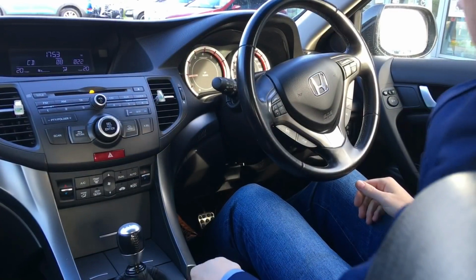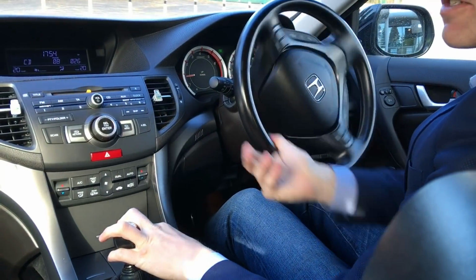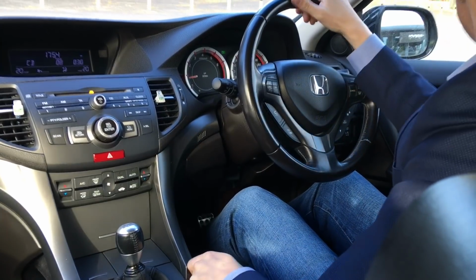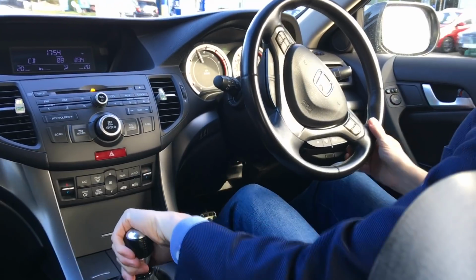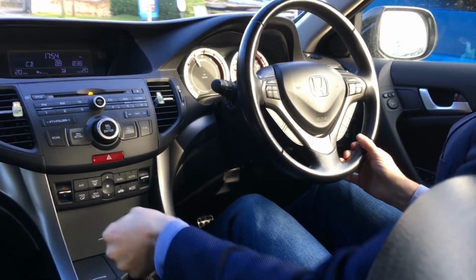So let's start off by having a bit of a drive in the car. The car's only come in, so we haven't had a chance to do any work to it yet. This is literally how it's come in. Previous owners would have been pretty fussy in terms of keeping the car clean, so they've done a good job looking after it. 86,615 kilometers on the car at the moment.